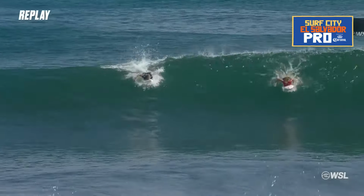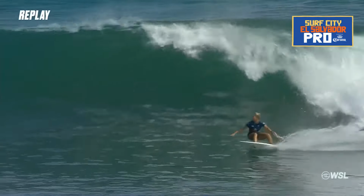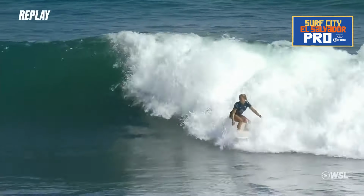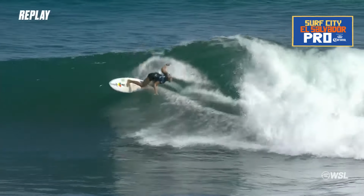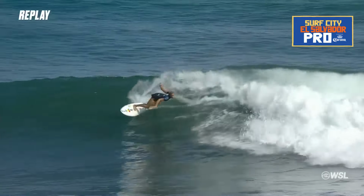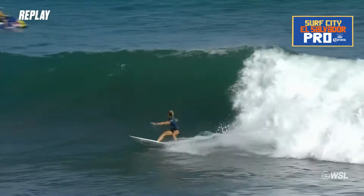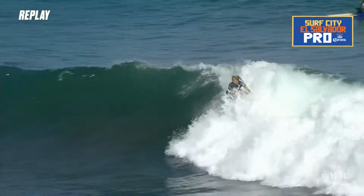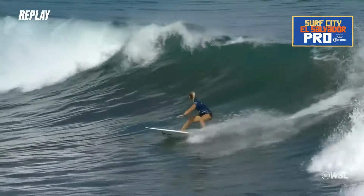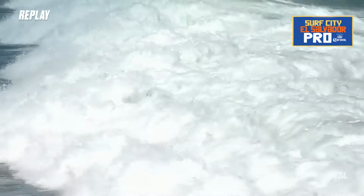Let's have a look here. So she used that priority, and she just really does a good job at really drawing that bottom turn out, really extends it here once again. You can see there is a little bit of lump and bump in the face of the wave still. Not much wind, but just that little bit of onshore. It's just creating a little bit of texture on the face. But yeah, her pace was really good here. I feel like she wasn't trying to force anything. It was just up until this last moment that she just really needed to hang on there.